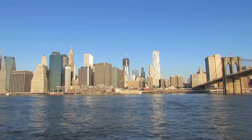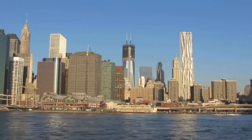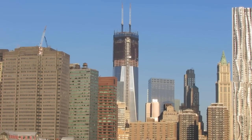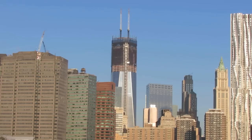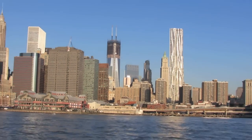Let's get a closer view of the progress being made on One World Trade Center. And the silver-colored building on the right is the recently completed residential tower, 8 Spruce Street.